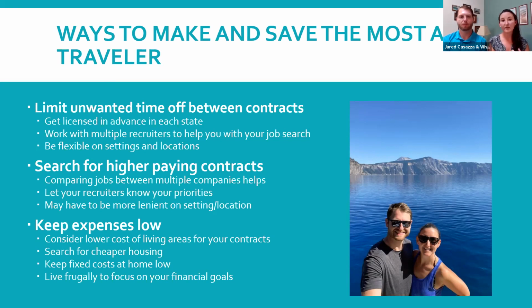Absolutely. So lower cost of living areas, cheaper housing. We know some therapists that are willing to continue to live a little bit like they're still students for a while, just to be able to save as much money. And that might mean they're willing to live with roommates or rent a room in a house instead of paying to rent your whole one-bedroom apartment. You're going to save a lot of money if you're willing to rent a room in a house so that you can attack those loans, start investing early, and meet your financial goals.